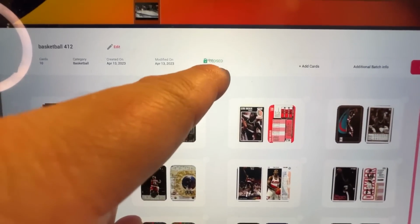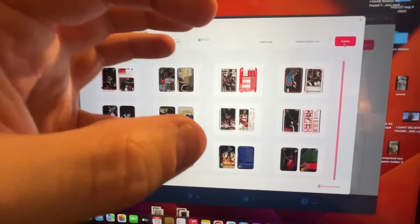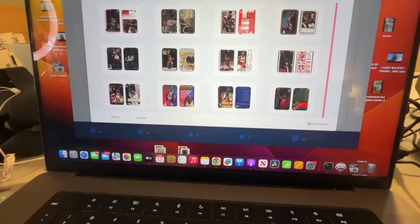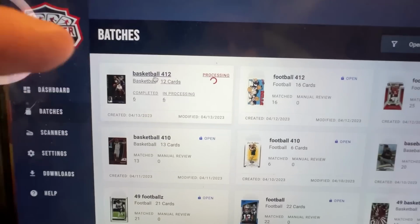So I got like 12 of the cards to work perfectly. Sorry, it's pending right now, and now it's closed, so that means all these cards are now transporting over on Card Dealer Pro on my browser. So let me go to Google Chrome. Now you can see it processing and uploading on Card Dealer Pro.